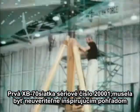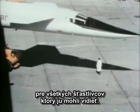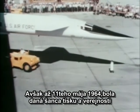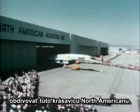The first XB-70, serial number 20001, must have been an awe-inspiring sight for those lucky enough to see it. But it was not until May 11, 1964, that the press and public were given their chance to marvel over North American's sleek white wonder.